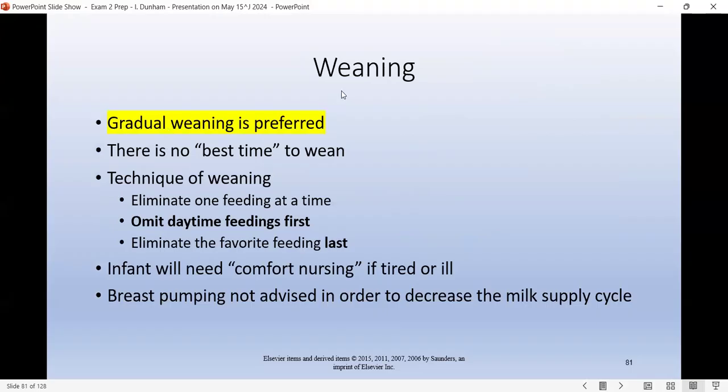Weaning, there is no best time to wean. So gradual is always preferred. And what you want to remember is that you eliminate the favorite feeding last. So usually it's the nighttime feeding, where it's very soothing to the infant. And so you want to keep that one. I would not eliminate that one first. I would eliminate the daytime feedings.